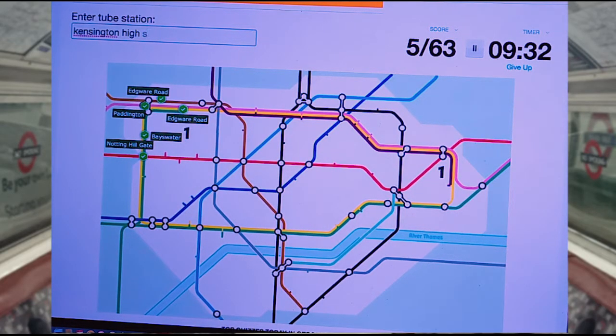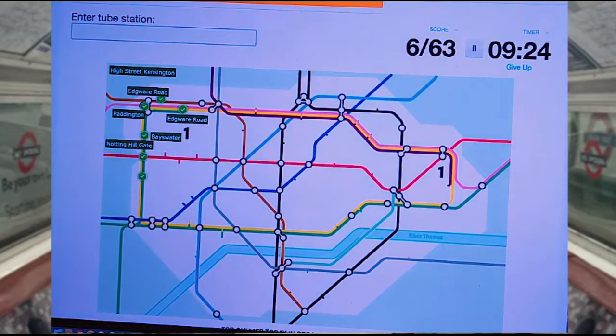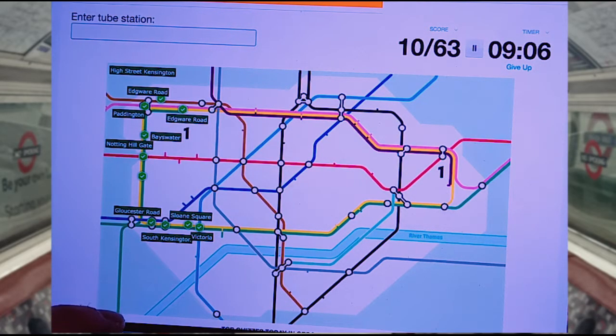High Street Kensington. Oh, that's a good start. Yeah. And then what is it? South Kensington? Oh, Gloucester Road. What is that? Is that Sloane Square? Victoria. St. James's Park. Westminster. Okay, Embankment.